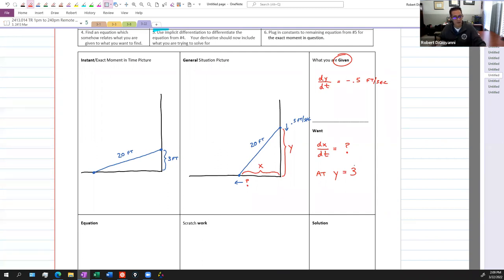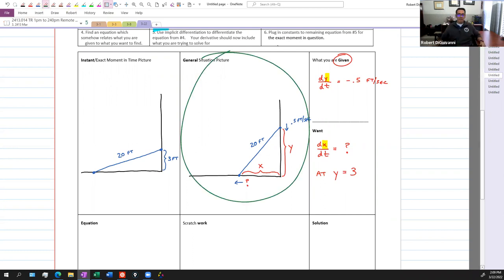Connect them. Connect the two variables together. Any equation you can think of that will connect x and y together. You have to be looking at your general picture. You cannot look anywhere else. You have to look here. Can you think of any equation that would connect x and y together? The slope equation. Slope, rise over run? Like, is that what you mean? No, like the y minus y2.